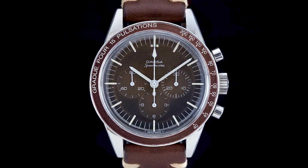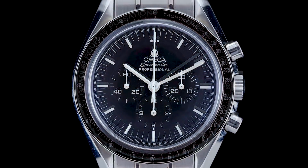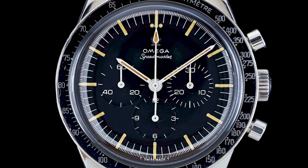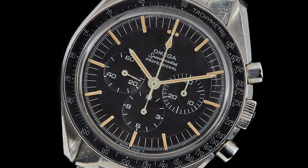It is iconic in that it has barely changed since its introduction in 1957. In fact, yes, you can go out to an Omega authorized dealer right now and buy a watch that looks a whole lot like the ones that they were producing in the 50s and 60s. The history is really, really vibrant.